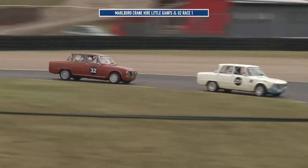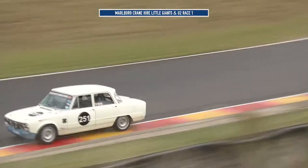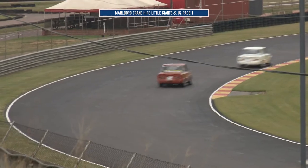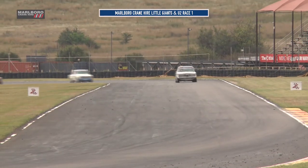Coming out of the final corner, the two little Lotus Cortinas of Ben van der Westhuizen and Gary Stacey may have chopped and changed there. I think Stacey's hit the front. Speaking of hitting the front, it's now Roger Houston ahead of Miller. Miller has moved down to third place. There's a problem there on Miller's car. It hasn't got the same kind of pace as he had in the first one.